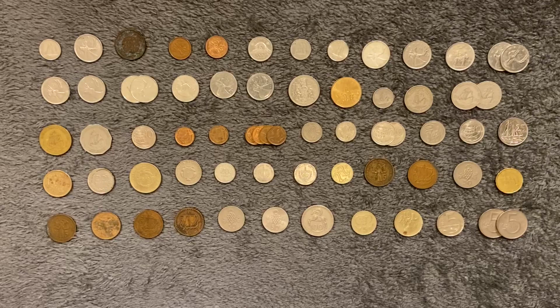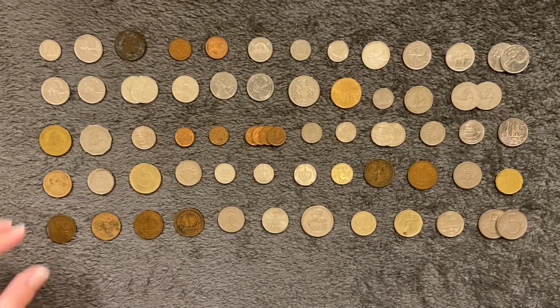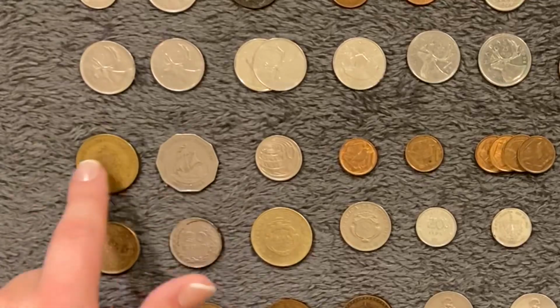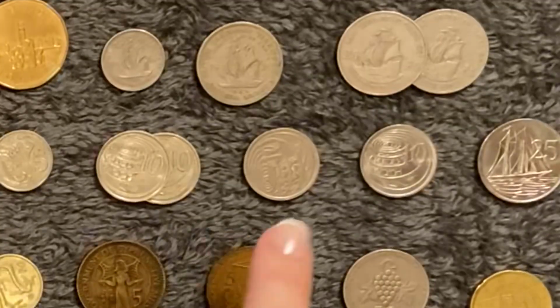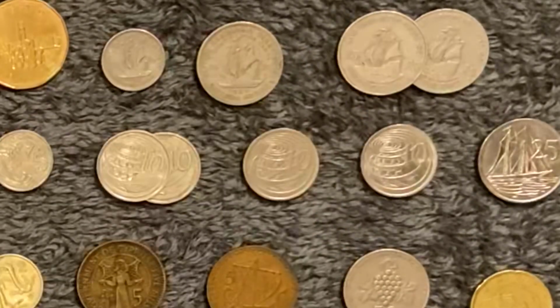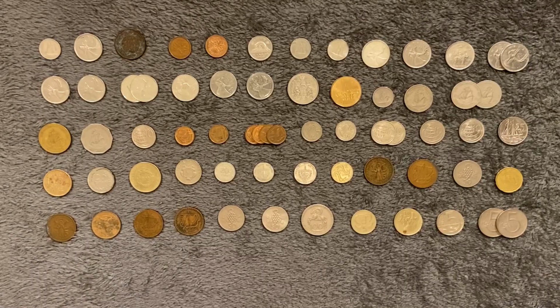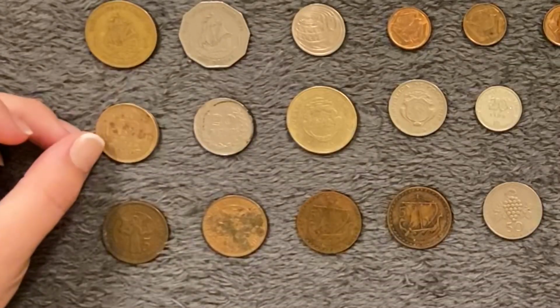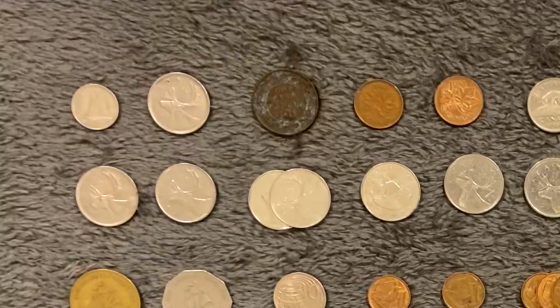Favourites? I like these 2, obviously, because they are the same but different. I also like these 2. And obviously my little turtle friend here, we like him. And just these old Cypriot ones, they're quite cool as well. And this one. So basically all of them are my favourites, because I like this one as well.